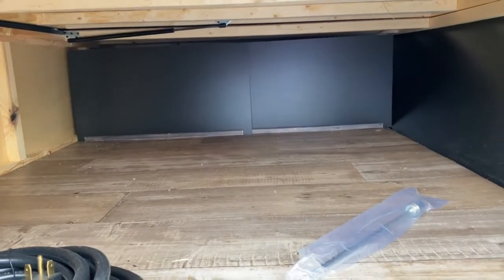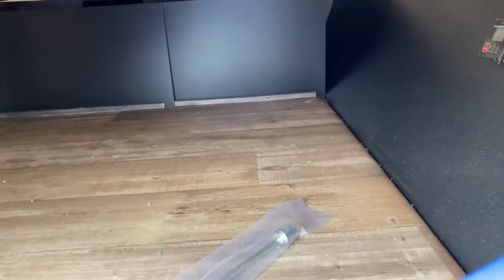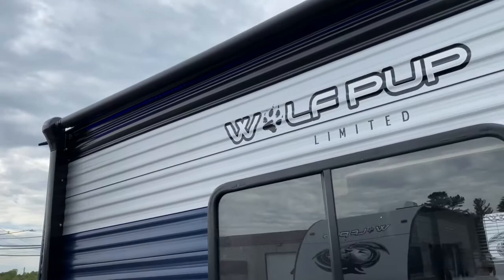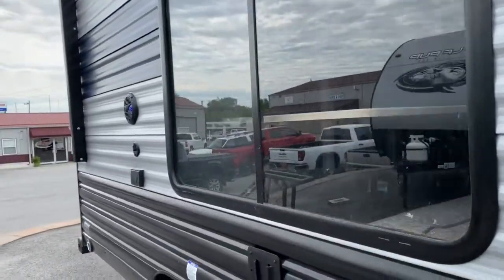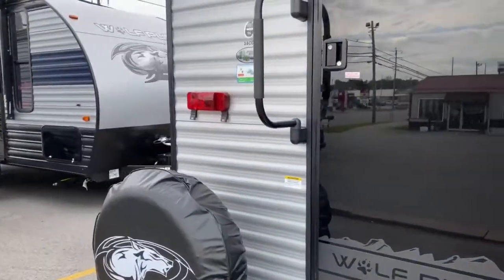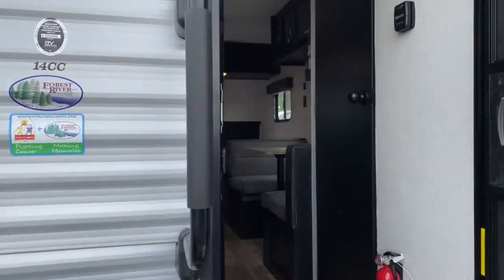As you can see, it does have a good storage space up front. There is a push button light over here. It's got a lighted and power awning that extends nearly the length of the unit. It's got outdoor speakers along with cable and satellite hookups and an outlet. I'm gonna go ahead and take a look inside.